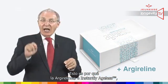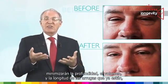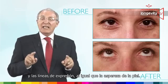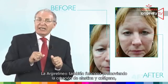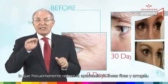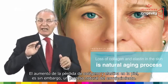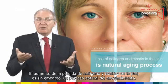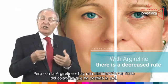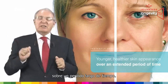This is why Argireline and Instantly Ageless will reduce wrinkle formation, will minimize the depth, the volume, and the length of existing wrinkles and expression lines, as well as skin roughness. Argireline also works by promoting the creation of elastin and collagen, which often decreases the appearance of fine lines and wrinkles. The loss of collagen and elastin in the skin is, however, a natural aging process. But with Argireline, there is a decreased rate at which skin collagen is lost. This leads to a younger, healthier skin appearance over an extended period of time.